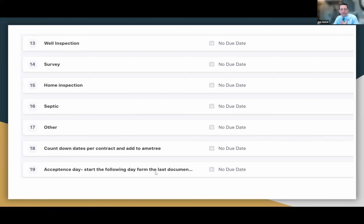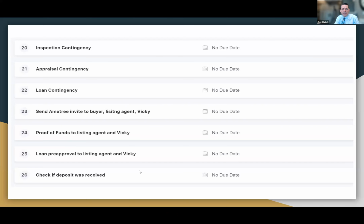Acceptance date, well, in California, it's the following date after the contract gets accepted. Inspection contingency date, appraisal contingency, loan contingency. Then I invite them. Proof of funds. I know that my TC is always asking me, hey, where's the proof of funds?